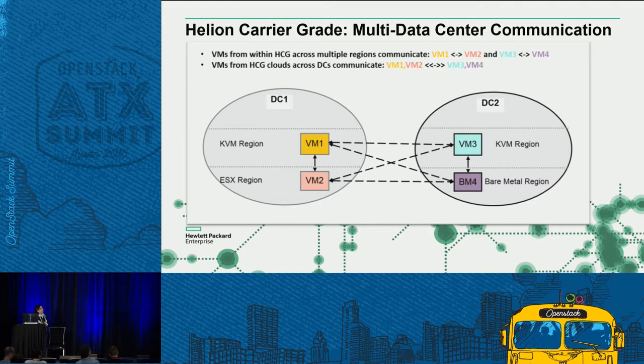The use case we are going to see today, for example, I have shown here two data centers, DC1 and DC2. There are multiple regions in each data center with the OpenStack instance. For example, KVM region and ESX region. Similarly, the other data center shows a KVM region and a bare metal. So with multi-hypervisors and bare metal integration, there are lots of complexities for connectivity between these two.